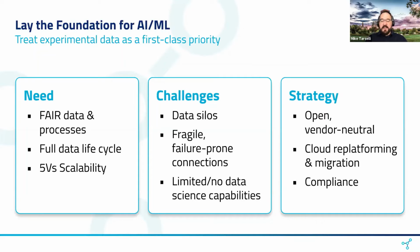The 5 V's. What are the 5 V's? Volume, how much? Velocity, how fast? Veracity, how true? Variety, how diverse? And value, what's the worth? So do you actually have these 5 V's mapped out for your data streams? Do you know why you have certain data streams? Do you trust these data streams? Can you keep up with the volume and the velocity of these?